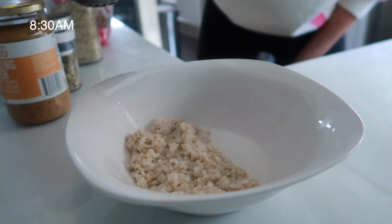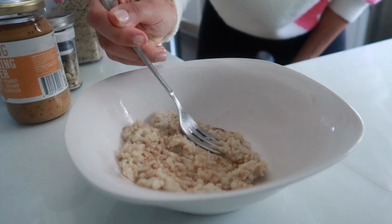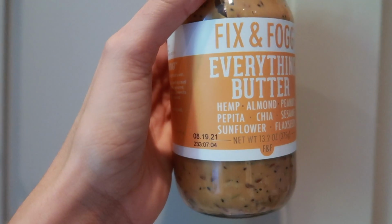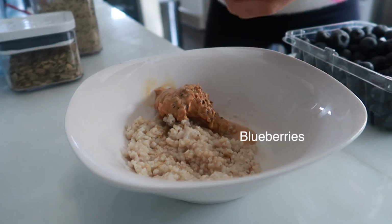This morning I have some lemon water, you know, gotta start your day hydrated. And then I love to have some steel cut oats. Now that it's getting chilly out, I like to top it off with some maple syrup and some nut butter, either almond butter or peanut butter. This I recently discovered, and you guys, it's everything.